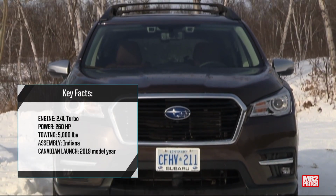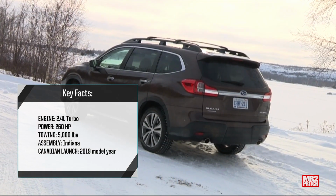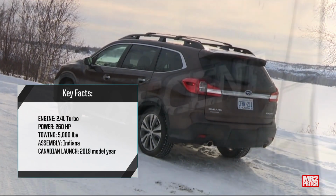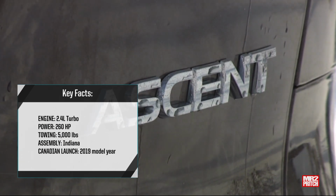Like all crossovers, Ascent has some strengths and weaknesses, and understanding those will help you to see where this thing should fit on your test drive hit list if you happen to be shopping in this segment, so let's take a closer look. The Ascent is Subaru's largest model. It's built in Indiana, it comes with 7 or 8 seats, and as a product it meant that shoppers who'd outgrown their Outback or Forester didn't need to go to another automaker's showroom in search of something larger.